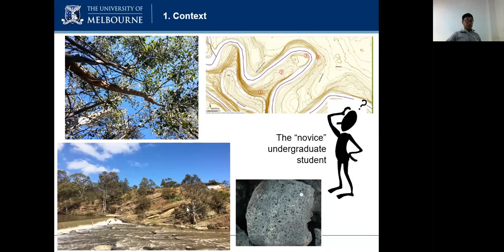So for example, looking at this formation here, what immediately pops out would be, of course, I can see bedding planes, the tilting of the bedding planes. I can link to, well, that's probably a type of sedimentary rock, with background knowledge on how this would have been formed. And in this sample, straight away I can see a vesicular basalt that is part of a lava plain, deposited a couple million years ago.